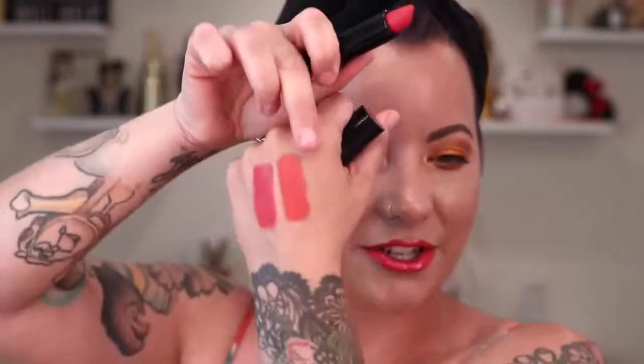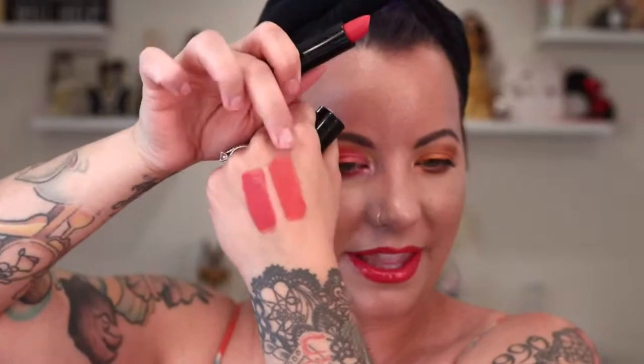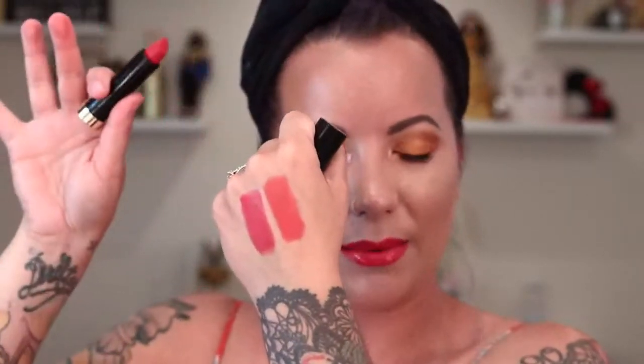Okay, so we got Patrick Ta and Artist Couture. This is more of what I was expecting from Artist Couture. See how it's got a little bit more orangey tone. It's like an orangey red, whereas this is going to be way more red. But I'm not mad about how it looks. But would I wear a gloss over this on a regular? No, because you guys have seen why. Because I'll get it all over my teeth.